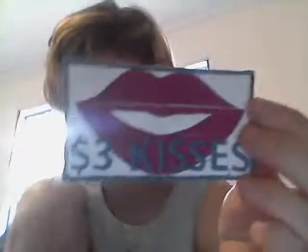Velcro collar. Trying to keep the rest last. This one is a flawed patch. It says asthma, but it's supposed to say asthma alert service dog. Asthma alert dog with the medical symbol. Service dog in training. Service dog. $3 kisses. Service dog Halloween edition.